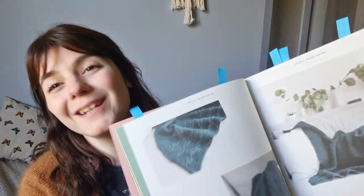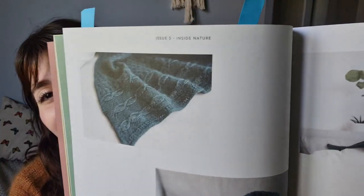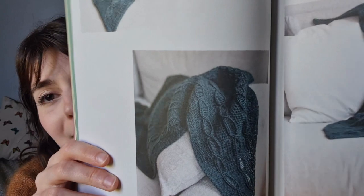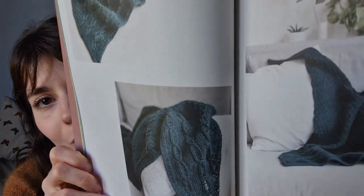And this is the Saoirse, an Irish name, Saoirse colorway, I think that's how you pronounce it, and it's this really luscious green, and you can see it has the shine of the Gotland.